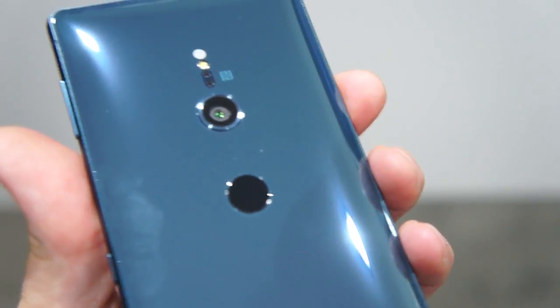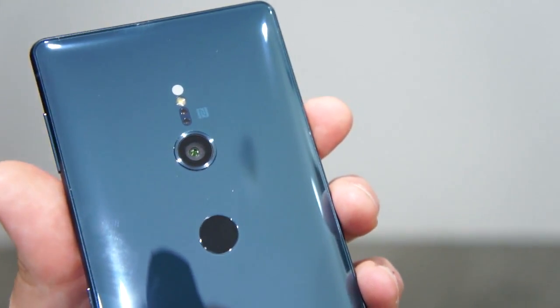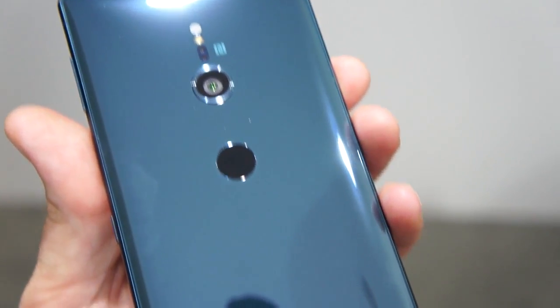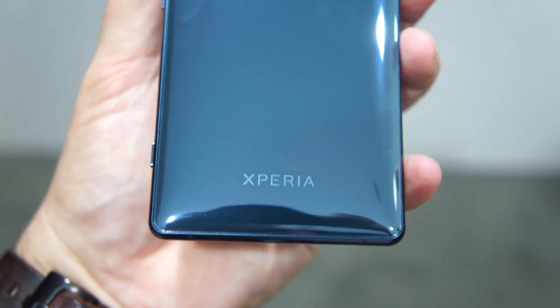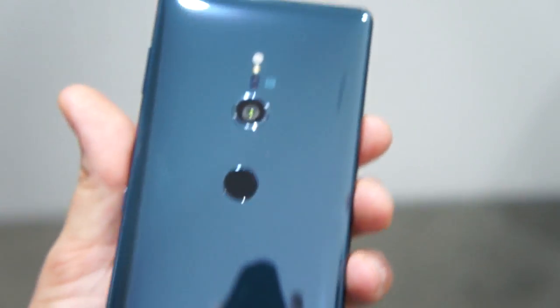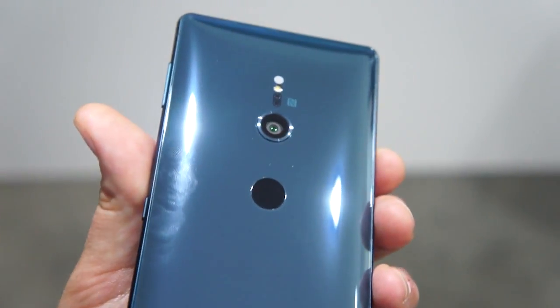And here's the back, which has a fingerprint reader in the back, which is the place where it should be, and a 19 megapixel camera. And there's a lot of cool software enhancement and features with this new camera that really make it stand out, according to Sony, that is. I haven't been able to test it, but still no OIS from what I hear, which is an interesting choice, considering Sony makes a lot of the OIS sensors for other companies.